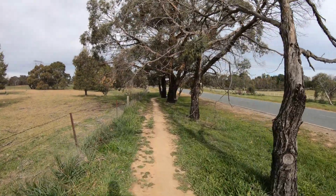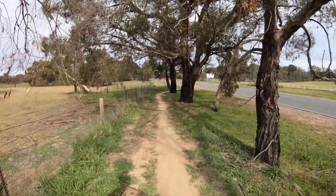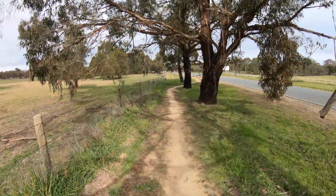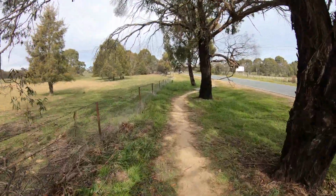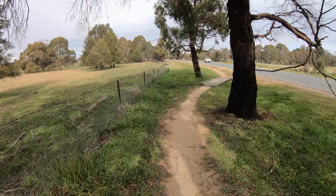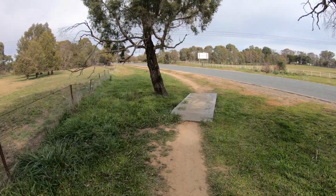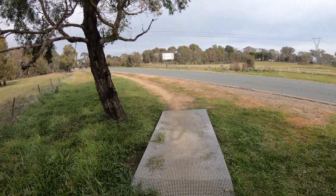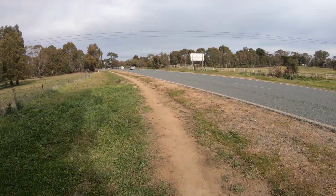Alright, just walking out of Hall now. Stopped for lunch in the Oval down there. Just had a bite to eat, changed my socks again. Yeah, feeling pretty sore in the knees at the moment. Feet are also really tender, but as long as I'm actually walking on them, they seem to be okay. It's just when I stop that they start getting angry at me.